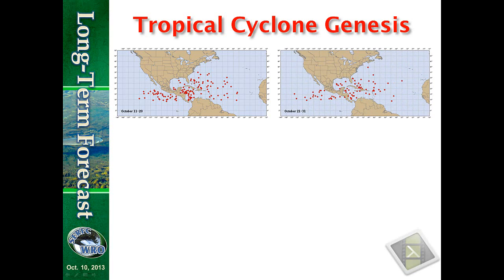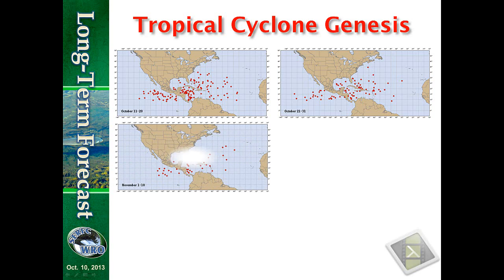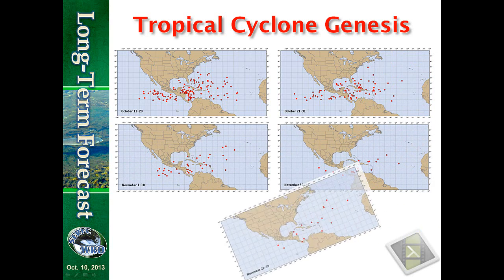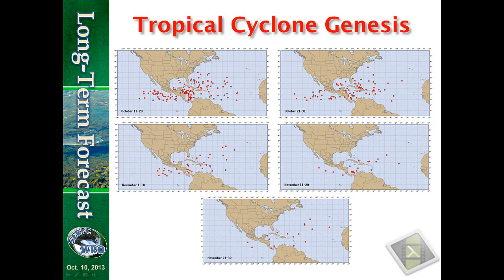And again, we still get storms to form out in the Atlantic during this time, although it does start to become less. As we go forward and look at the end of the month, the 20th through the 31st, you can see we still have some out there, but we're starting to get a little bit less in each time period. We get to early November, and you can see it goes down just a little bit more. Again, as we get to the middle of November, and then by the end of November, we have very little genesis in that area. So as we look forward, we really start to wind down the season.